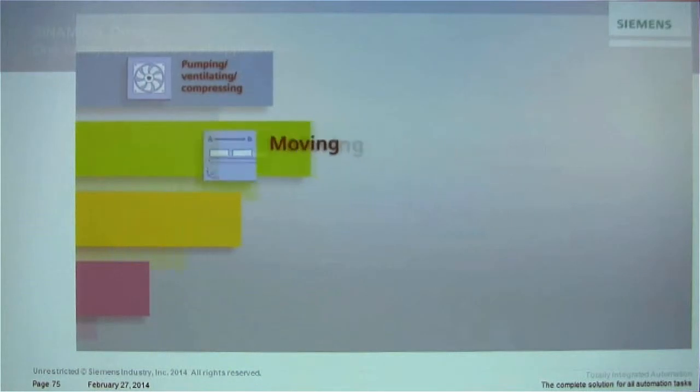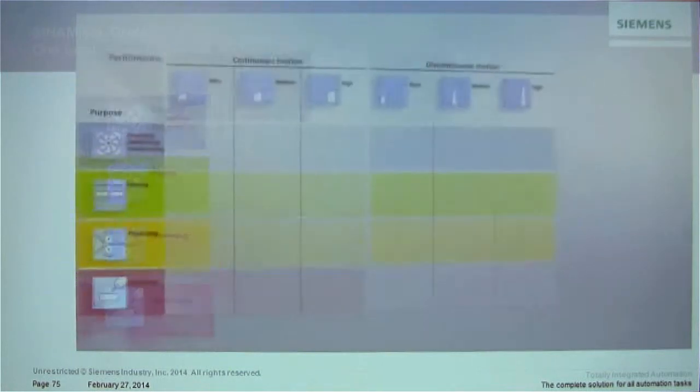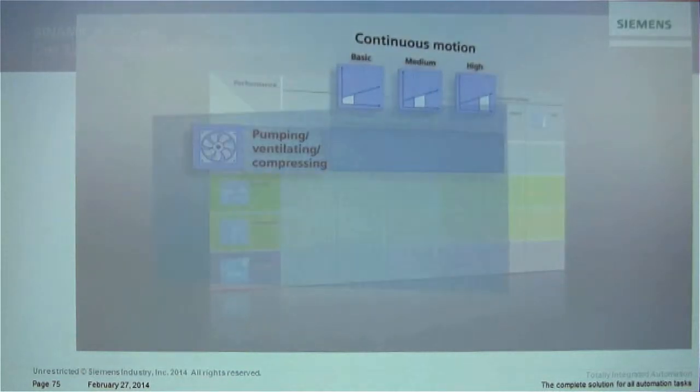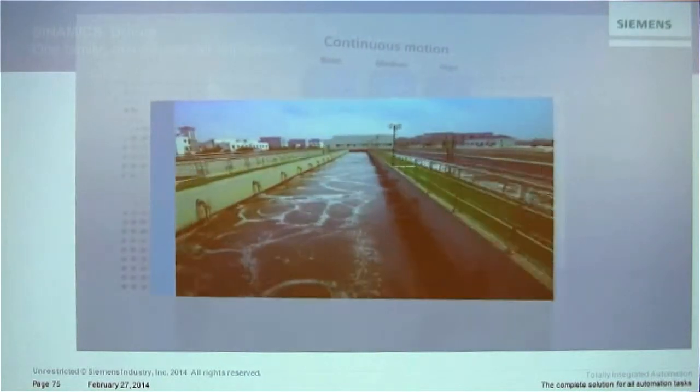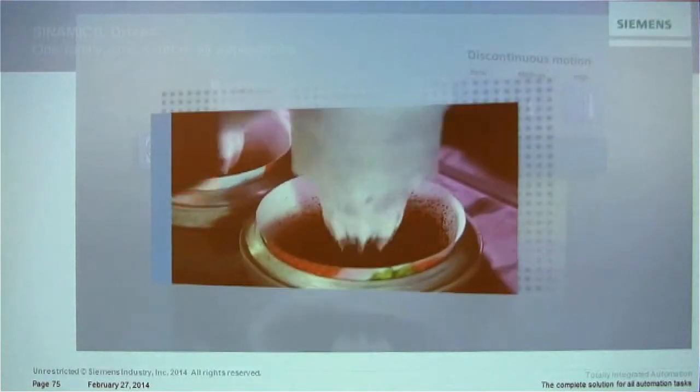Simple pump applications, point-to-point moves, process applications, machining. We kind of divide up the whole world like that, and we have a range of drives that meet all those types of applications. I know a lot of the people in this room, and pretty much you cover every gamut that's in here.